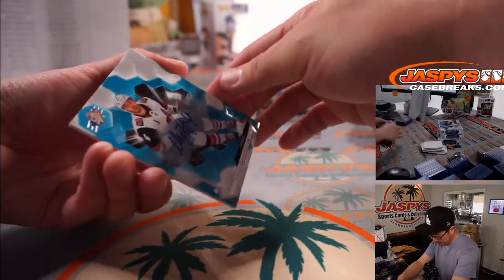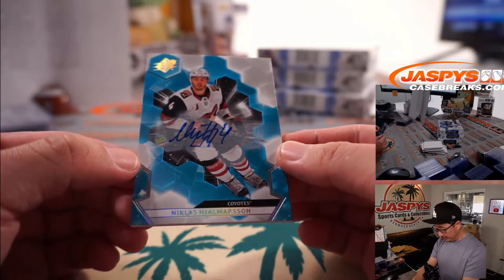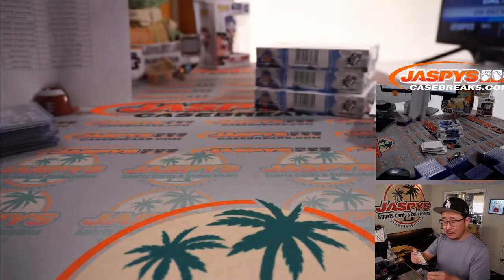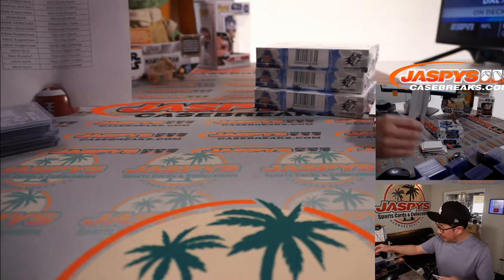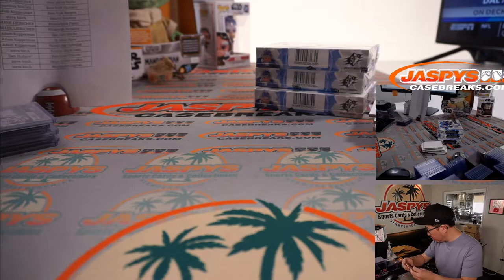Got an autograph here. It's going to be for the Coyotes. Nicklas Hjalmarsson. Combo team? No, not a combo team. Anaheim's a combo team. Adam has the Arizona Coyotes. Nice. Is this going to 100?